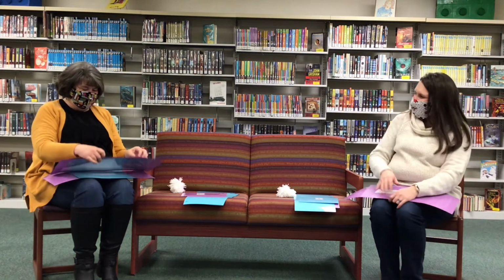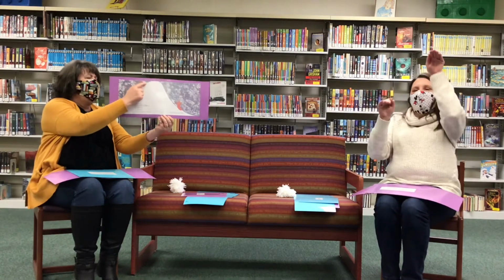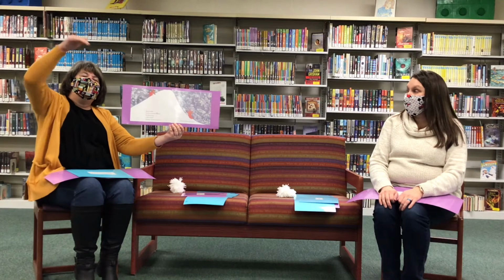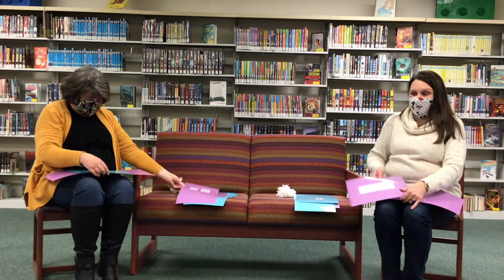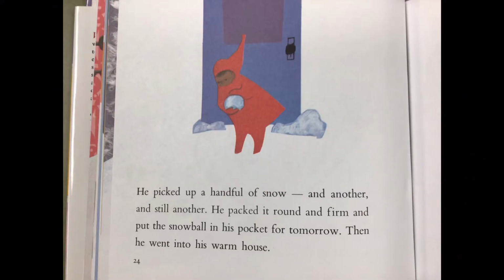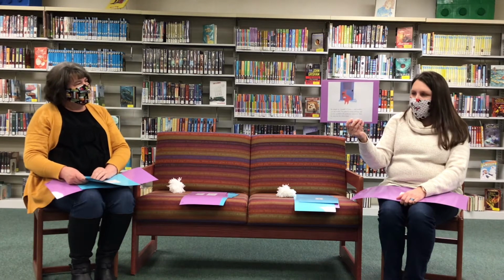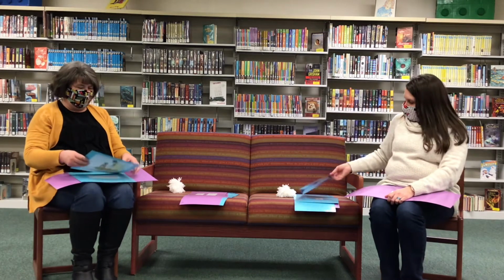That's so fun. He pretended he was a mountain climber and he climbed way up the great big tall heaping mountain of snow. And then he slid all the way down the other side. That looks like fun. It does look like a lot of fun. He picked up a handful of snow and another and still another. He packed it round and firm and put the snowball in his pocket for tomorrow. Then he went into his warm house.